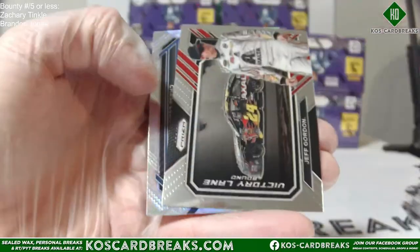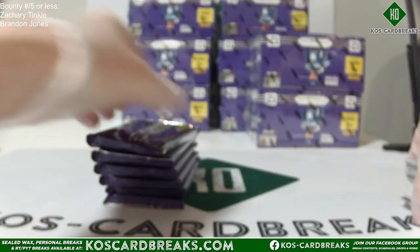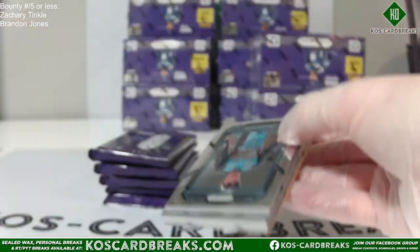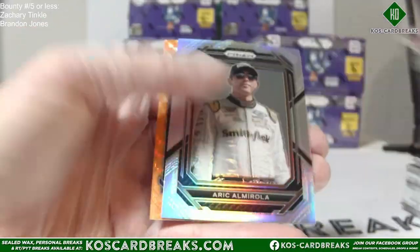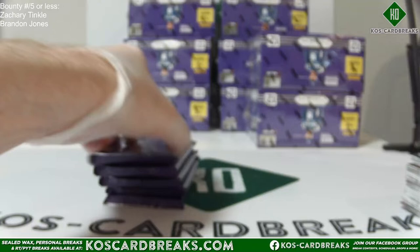National Pride, Christopher Bell, Victory Lane, Jeff Gordon, and Chase Elliott with a silver. Of course, we go from that to just the silver. Victory Lane, Rusty Wallace, Erik Jones, silver, and orange parallel for Kyle Larson.